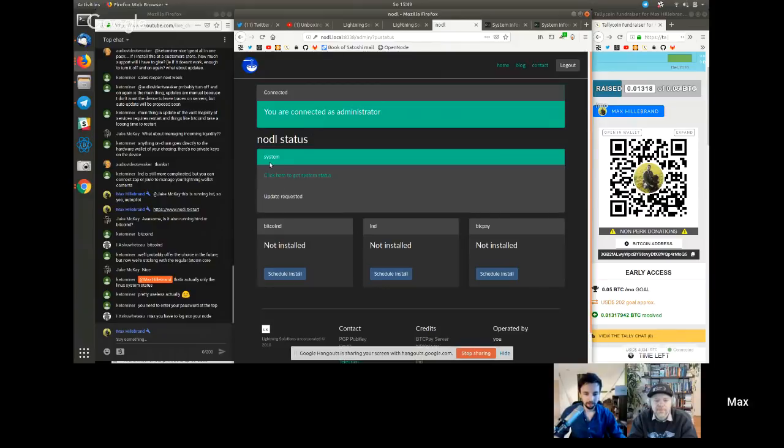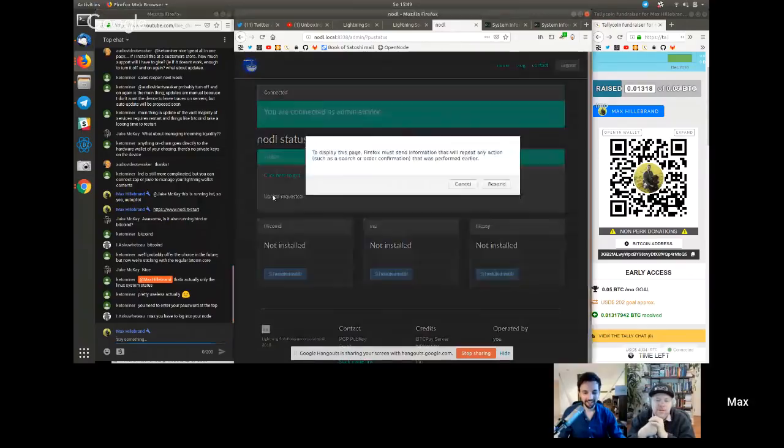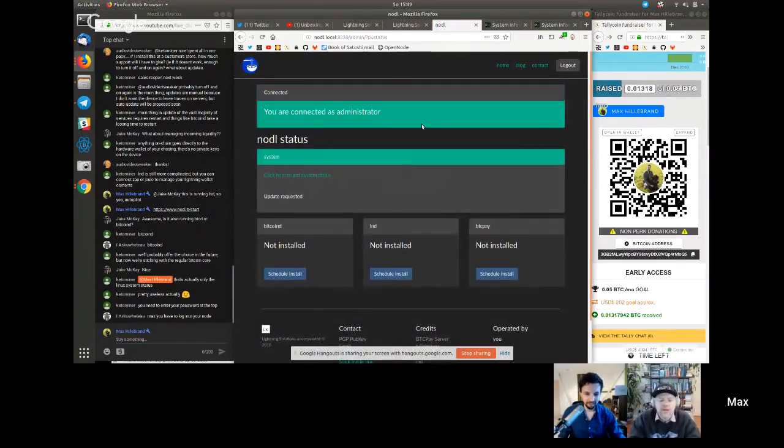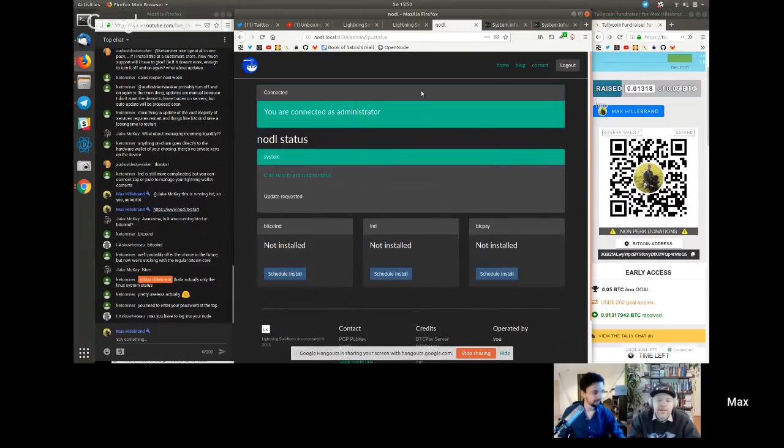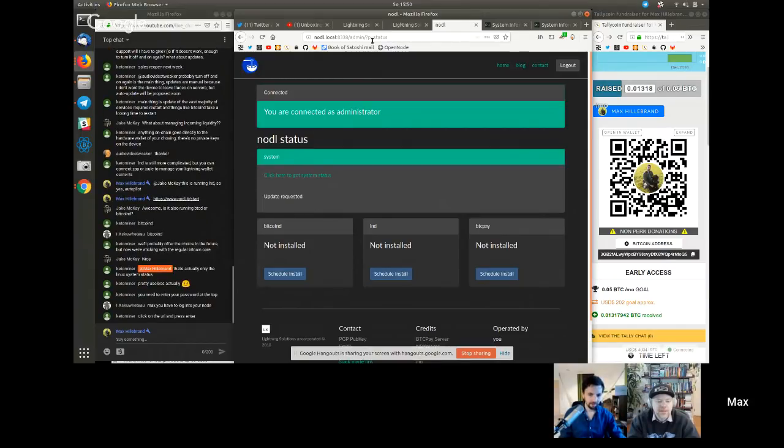Update requested. Am I good now? I think so. Okay, let me reload. Kato Miner, help me. Is this now up to date? Yeah, Kato Miner said it just generally goes really quickly. I had to hit refresh once, but typically you wait for the blue button to appear again. So you see how it says update requested. So click on the URL and press enter. There you go. Oh, there it is. Yeah, so it's done. Now it's done. Perfect.